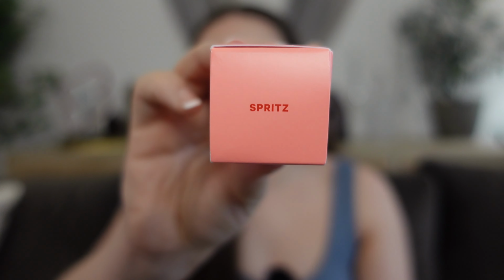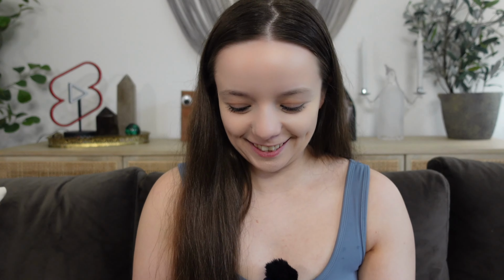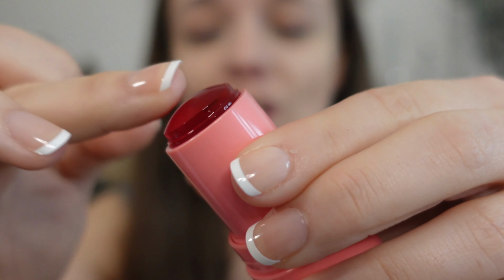Got it in the shade Spritz. Cute. Let's open it. Oh, okay, good. There's a little protector thingy on the top. Ooh, it looks so pretty. Oh, I wasn't expecting it to be jelly-like. It kind of feels like Jello. I like it, but it was surprising. And it did leave a little stain on my finger, so it's gonna stain.